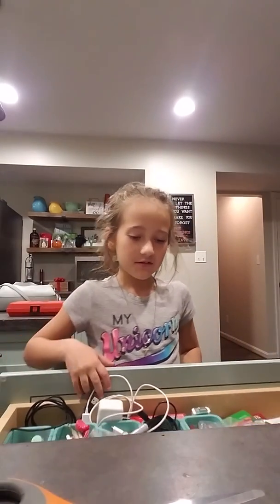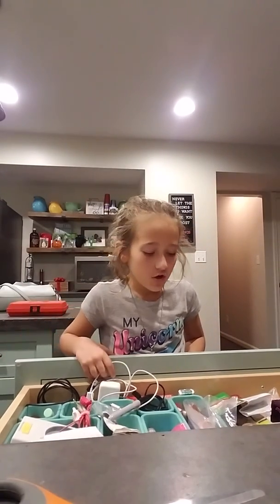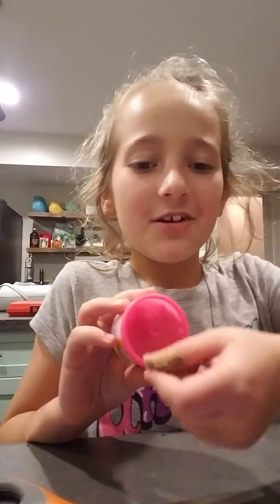My other fun idea is just take a little Play-Doh container with Play-Doh in it. It's just fun. I'm not going to do it, but you just take a little Play-Doh container, draw with a Sharpie on it, something Halloweenish, and then give it to someone. It's fun.